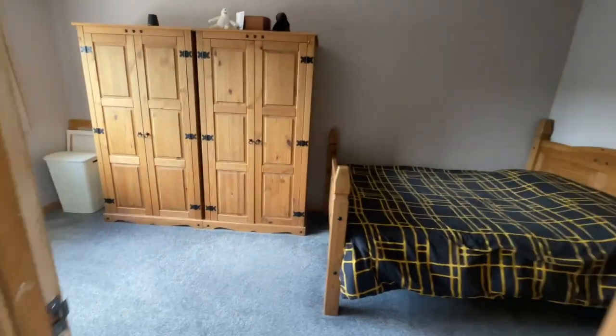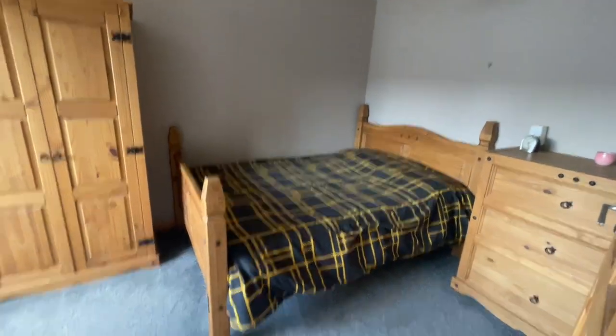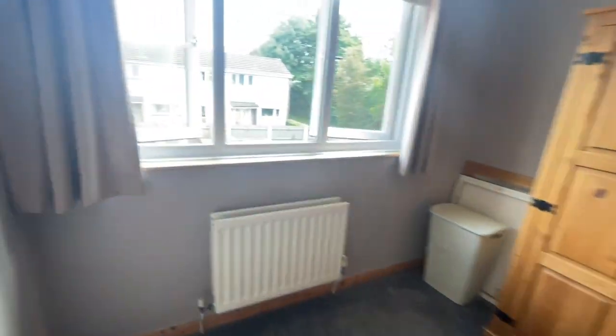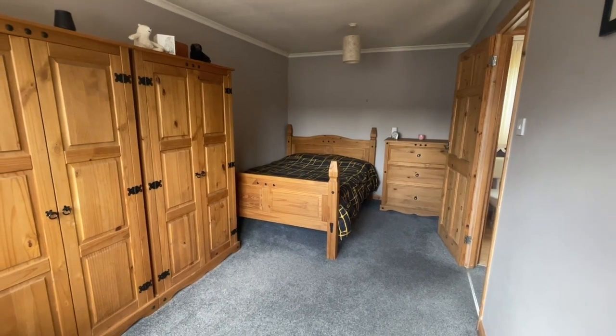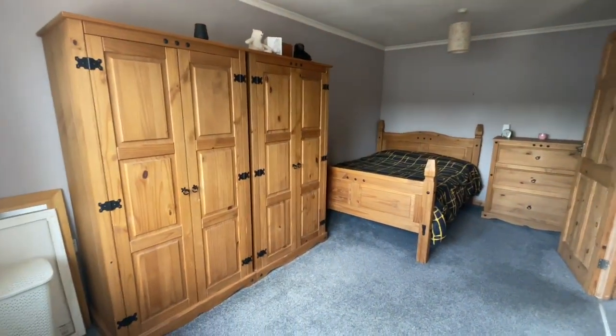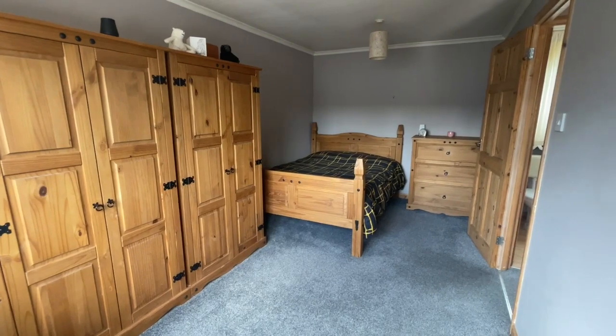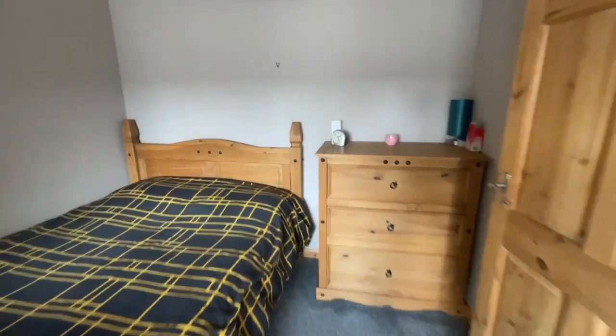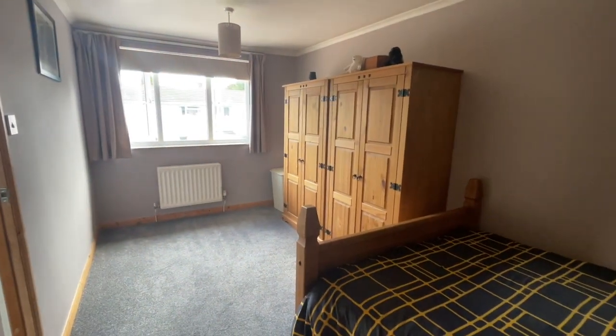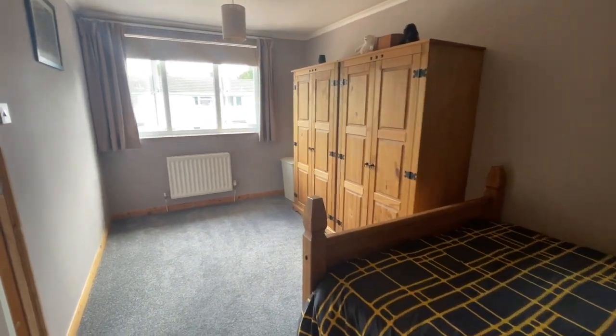This is the master bedroom, and this is a great size. So we're just going to look back up to the opposite end of the room, and you'll really get an idea of the really good proportions in here. So there's quite a lot of furniture. There's 2 double wardrobes there and a big chest of drawers, and there's lots of floor space. Again, this has an aspect to the rear garden and a nice big window in here for natural light.